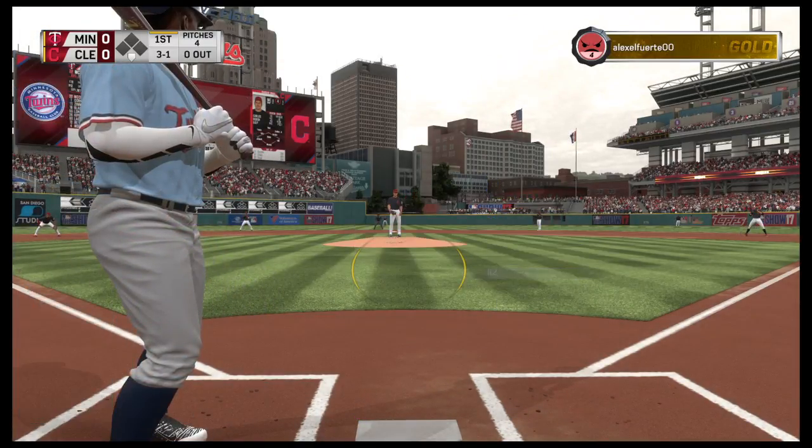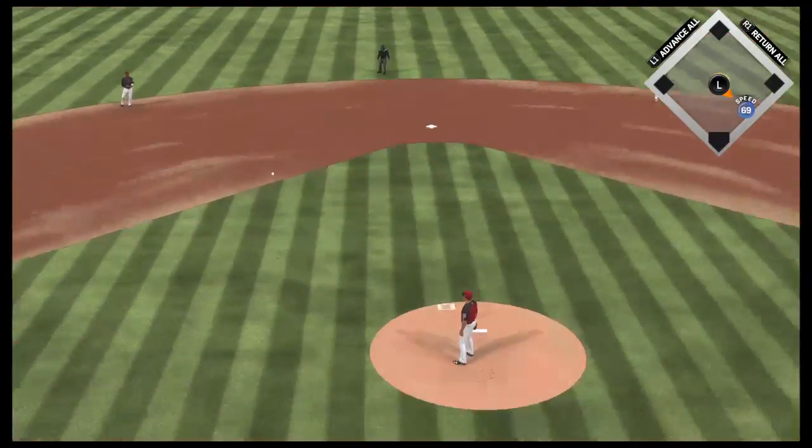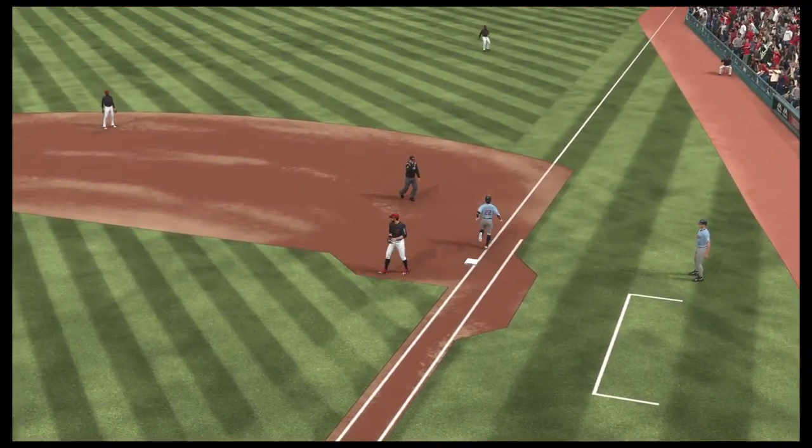And this will miss as well, so he's in danger of losing the leadoff man here tonight. It's 3-1 now. Grounder down the line at third. Oh, look at the sliding stop. Wow.